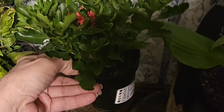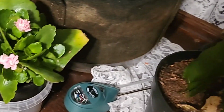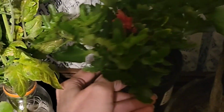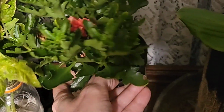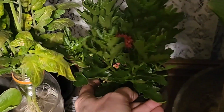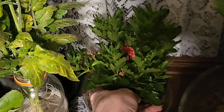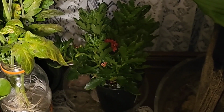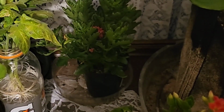This is another one in the same family as that one. I just forget how to say the name, but it's very pretty. I cut away all the dead stuff, and they say if you keep cutting it back, it'll keep blooming. I want to make a really nice basket, or a few of them, with some of these, but we'll do that on a different video. I found it so very easy to do.